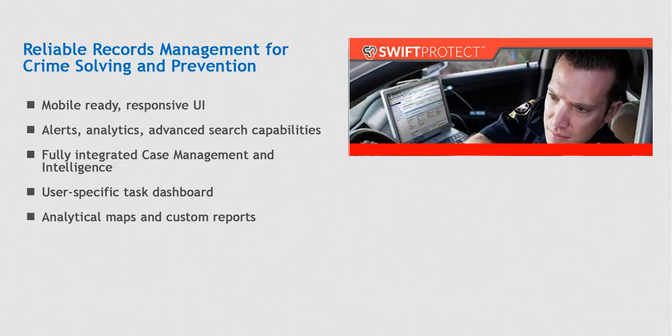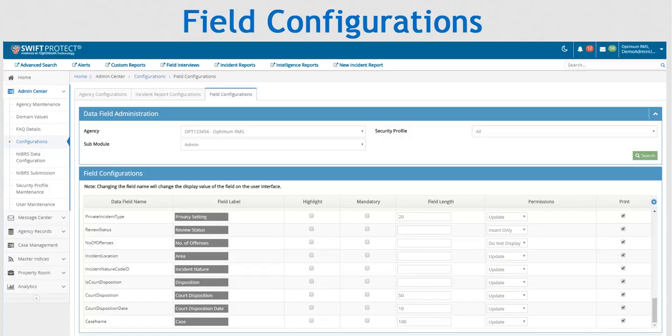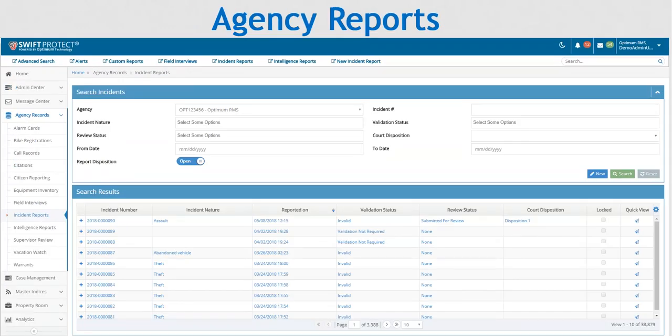Here at Optimum Technology, we understand that the way your agency does business may be very unique from how your neighboring jurisdiction does business. To that end, SWIFTPROTECT was built to allow the agencies to customize the software exactly as they need. This high level of customization you get throughout the system, whether we're talking about the incident reporting module, case management, property room, through the field interview module, it doesn't matter.